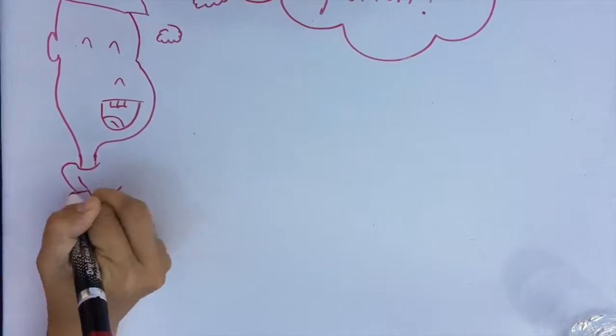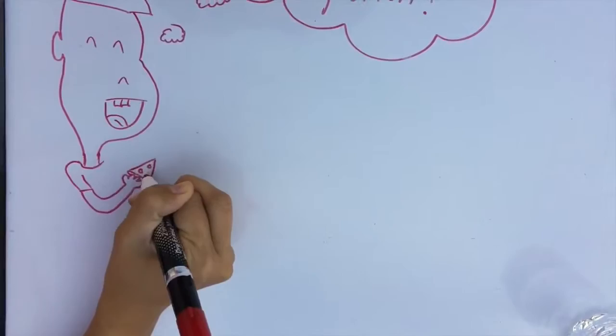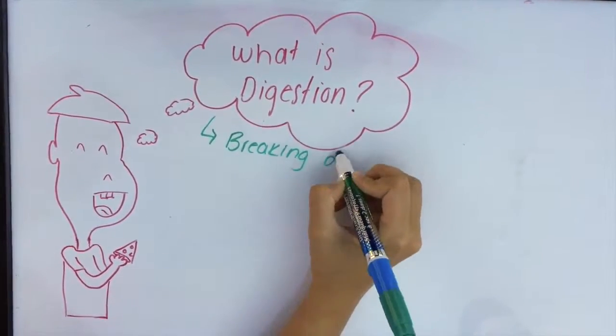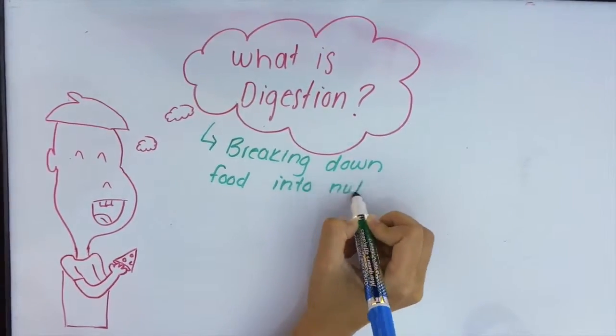Digestion is what happens in your body when you eat a piece of food, like when you eat a slice of pizza. Pizza. So what is digestion? Digestion is the breakdown of food into substances that our body can absorb.